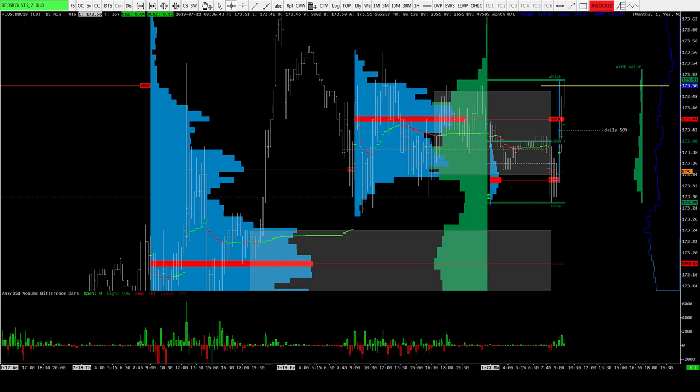Okay, now is where you can start to read the order flow. This is the area where it's interesting now, because we just reached the 49 area. This means the upper area of Friday's distribution.